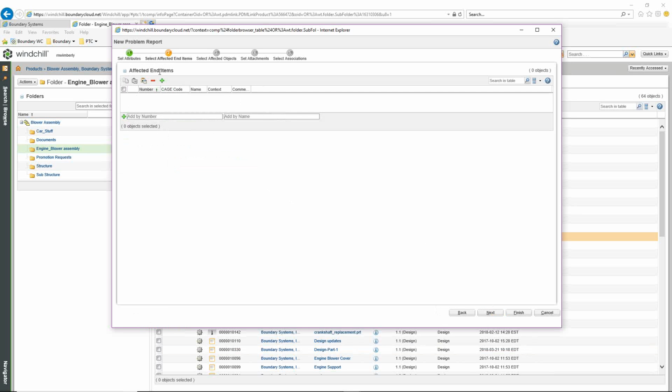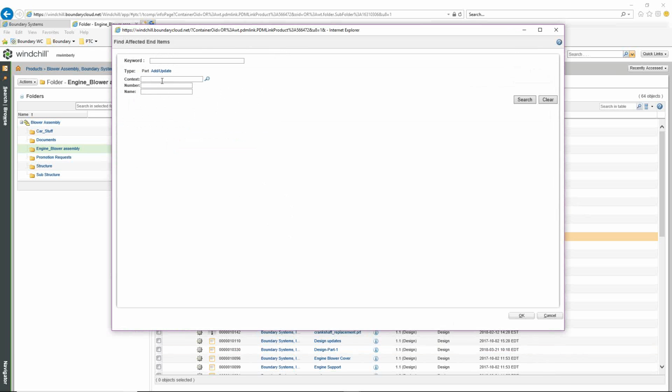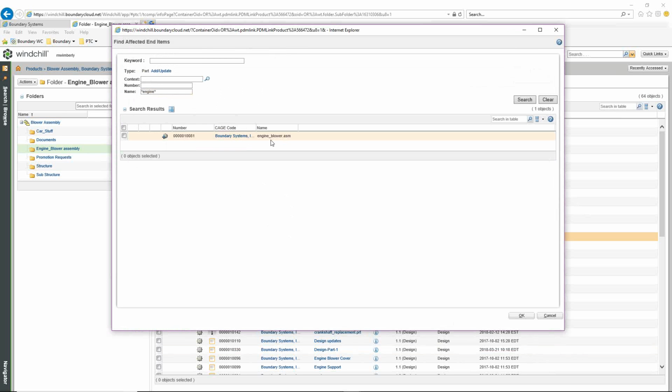But once again, for this affected end items, we can go through and specify, once again, an end item being the top level item or the deliverable that you specify for the product that you're in. So I'm going to go ahead and add an end item because this is the top level assembly. And for the name, I'm going to go in and type in engine. And this is the actual engine. So I'm working in the blower assembly, but the blower assembly is associated with the engine end item. So I'm going to go through and specify that me affecting this blower will once again have an effect on the overall end item, which is the deliverable being the engine blower.